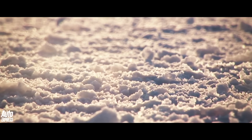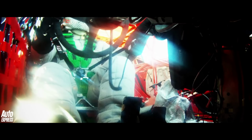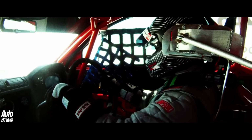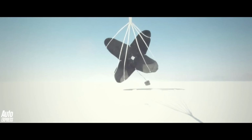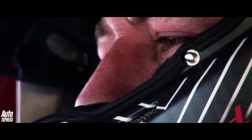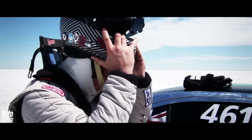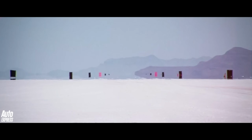Setting a land speed record at the Bonneville salt flats. Skating along the layer of crust, throttle pinned, and battling the air as you watch the speedo tick towards the benchmark. It's a task for a purpose-built, monstrously powerful machine, and a brave man or woman behind the wheel, one that's willing to accept the risk of spinning out, or worse, tumbling across the scenery. It is not a task for a Skoda Octavia.